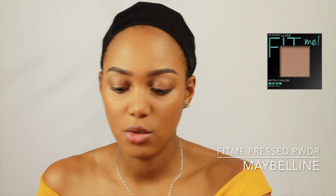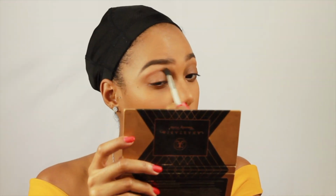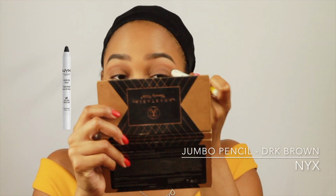Before I finish my face, I'm gonna do my eyes. I'm gonna use this to define my eye a little bit before I put my eyeshadow on. I'm gonna use this dark brown eye pencil.